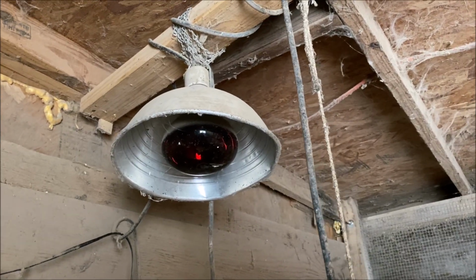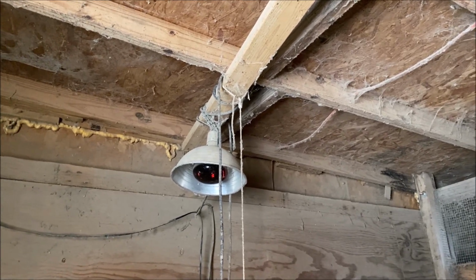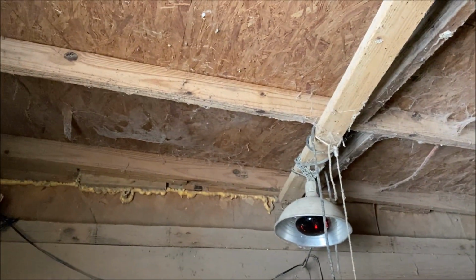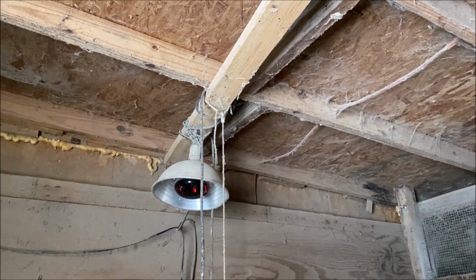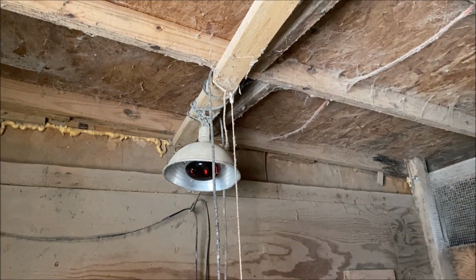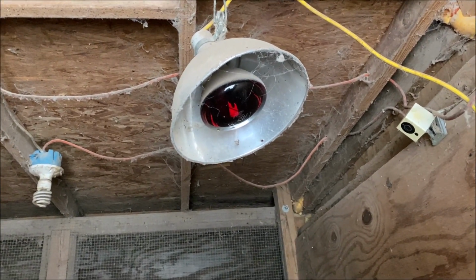We are set up with heat lamps. I probably won't use them. It's not going to be that cold. Heat lamps are a fire risk. And even though I do bat down cobwebs in here, the cobwebs still happen. So I would have to do a lot of work here to get the cobwebs off before I would even consider using these heat lamps.